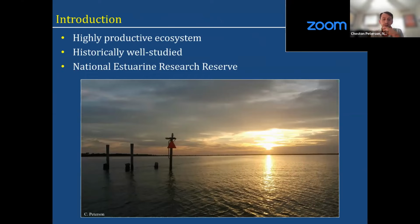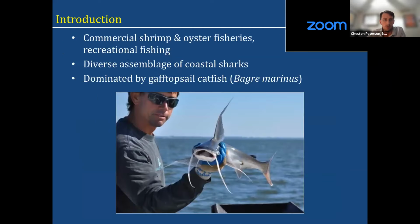It's a national estuarine research reserve, and so historically it's very well studied. The invertebrate communities and the small bony fish communities are really well studied throughout the bay. There's been some work done on the sharks and rays, the elasmobranchs, but not as much. There's been more work on the sharks on the outside of the bay, in St. Joe Bay and some of the neighboring areas, mostly done by NOAA.